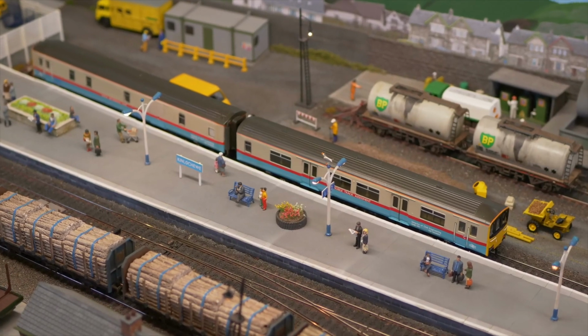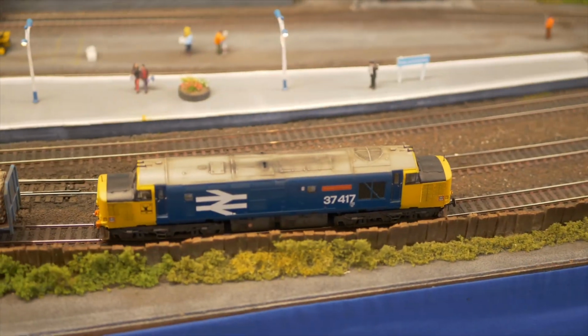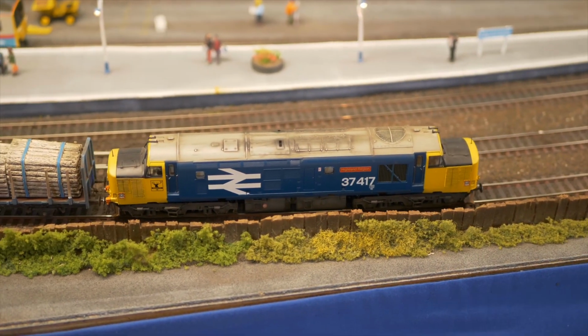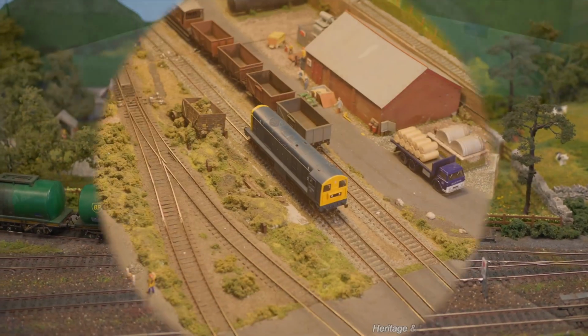Kinloch U, modelled in 00 gauge and presented by Falkirk Model Railway Club. The layout is based upon the West Highland Line station and track layout of Mallaig in northwest Scotland.